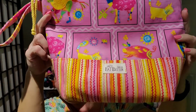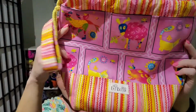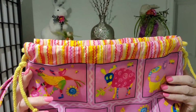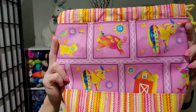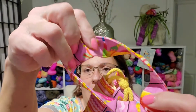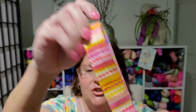Look how bright this is. And it's got the fat bottom, which is awesome. I just love that it had the pigs and, I think, the cat and maybe a cow. It is just too cute. And the quality, let me tell you, the double stitching, everything, and I love the attention to detail. The stitching is beautiful. This one is on a drawstring.